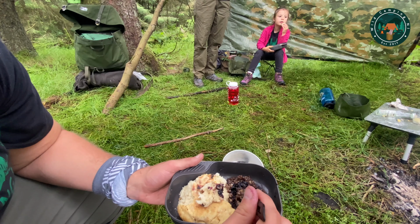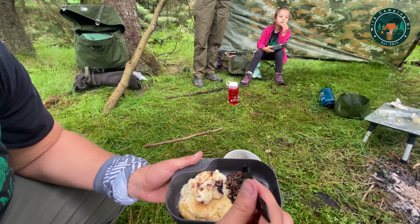So we have some bannock, some mixed fruit jam made on the day, and some haggis from Scotland. It goes well together, it does.